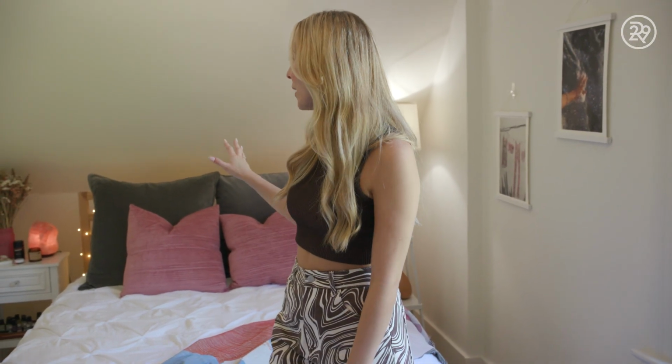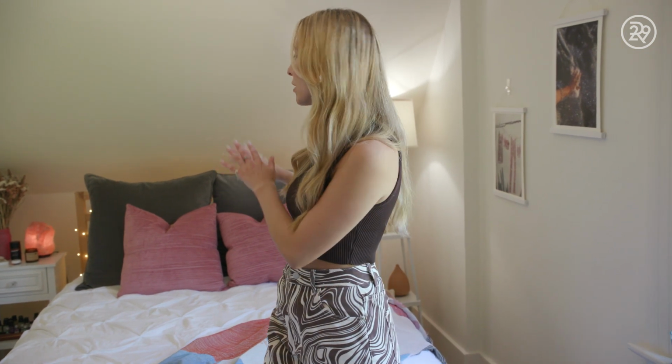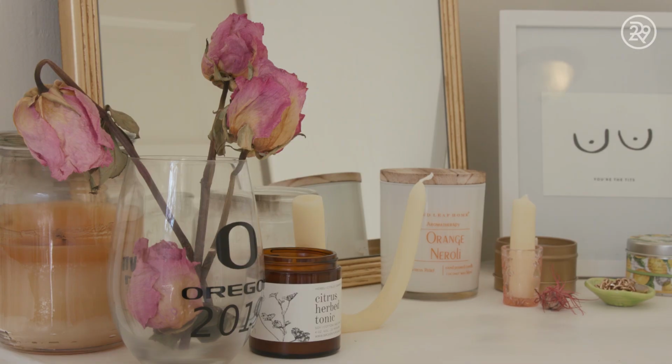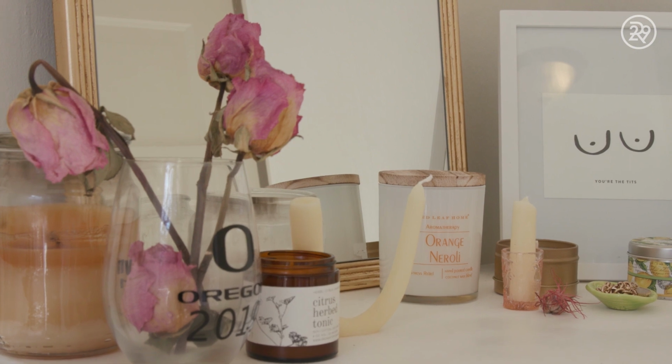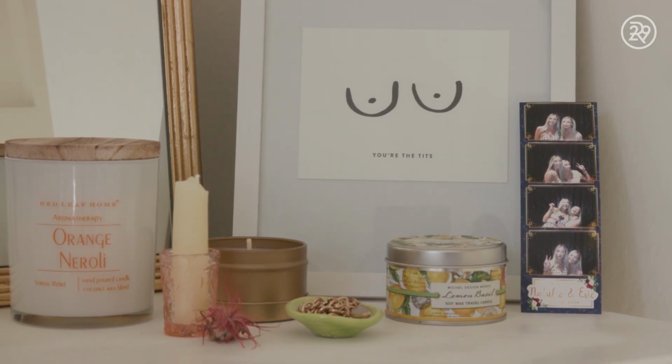I love how this wall is slanted. It kind of frames my bed. I didn't think I needed to add too much to it because it kind of just makes it this cozy little nook over here. And then on my dresser, I have a bunch of candles and just fun little knickknacks that I've collected over the years. I feel like I am a big candle collector. I love how they smell and love how they look. I think I have probably like 17 candles in here.